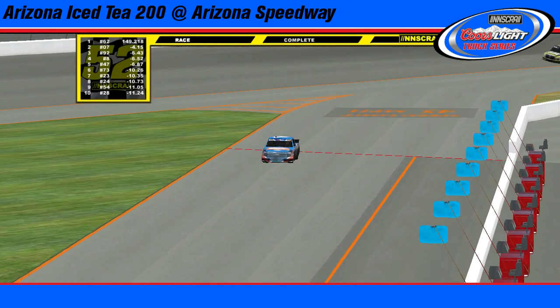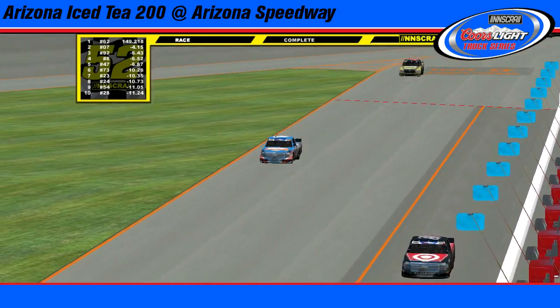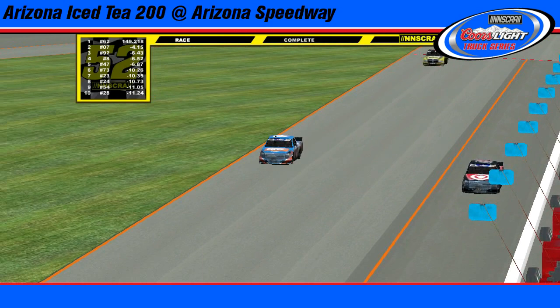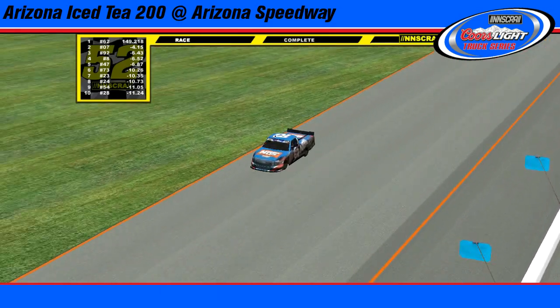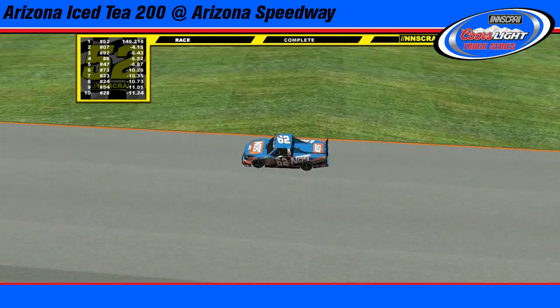And Henry Williams, in his 2nd full-time season, I feel like this is a broken record from Daytona, gets his first career win of the Coors Light Truck Series. And it all came down, really, to that green flag pit stop.